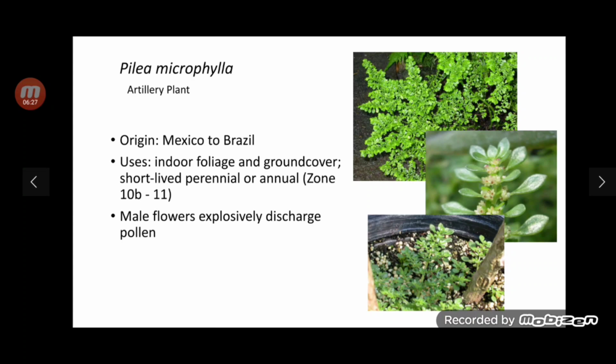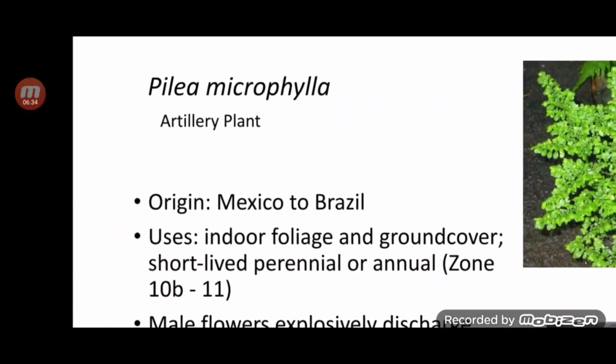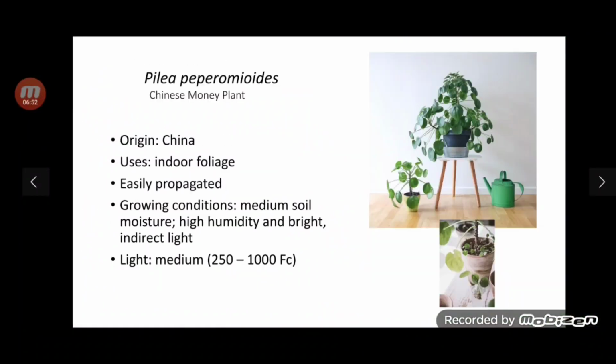Pilea microphylla, artillery plant. Origin Mexico to Brazil. Uses indoor foliage and ground cover. Short-lived perennial or annual. Zone 10-11. Male flowers explosively discharge pollen. Pilea peperomioides. Origin China. Uses indoor foliage, easily propagated, growing conditions, medium soil moisture, high humidity, and bright indirect light.